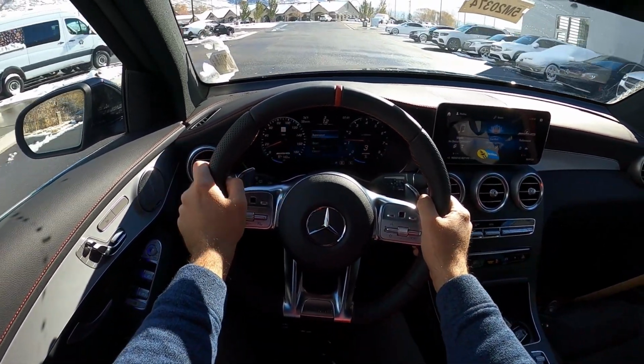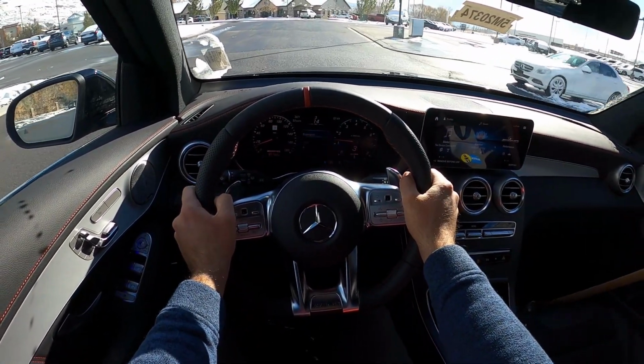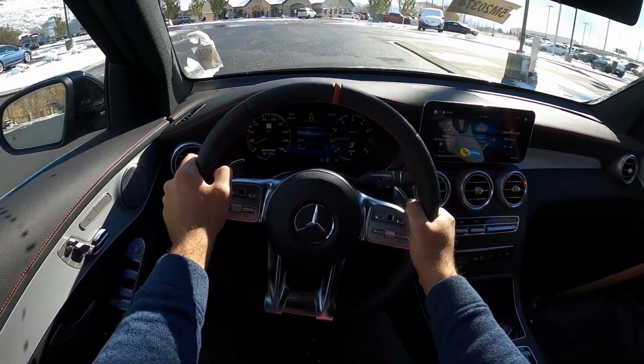And so let me know what you guys think about this GLC43, but that V6, it's peppy, that's for sure. And I think this thing is pretty fun overall. That's going to sum things up with our video on this GLC43.